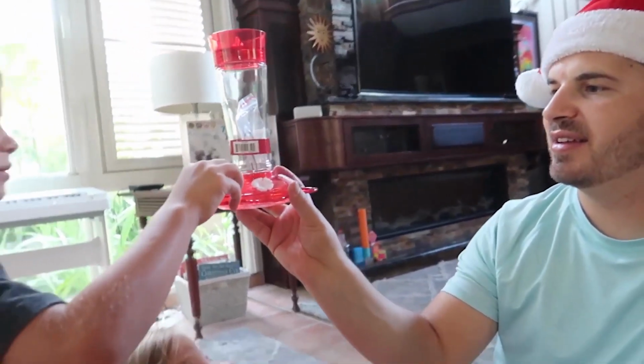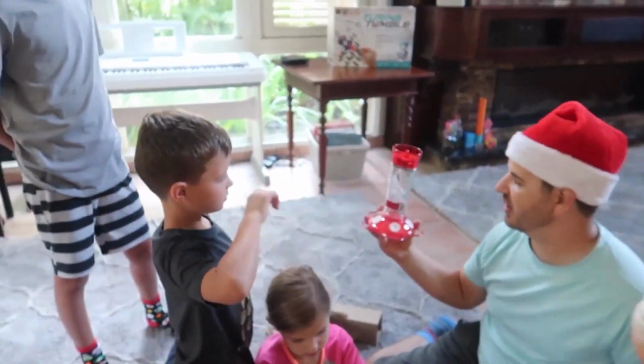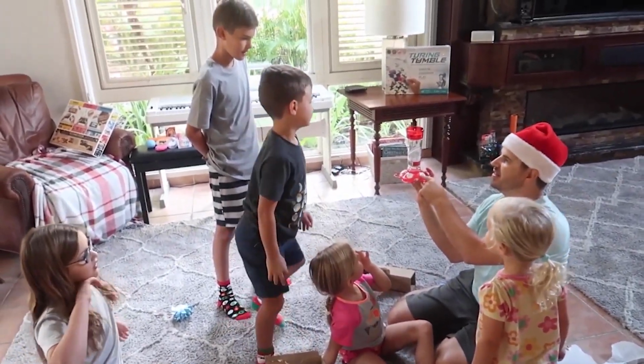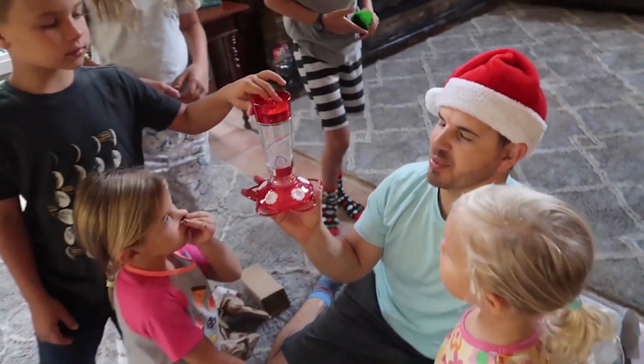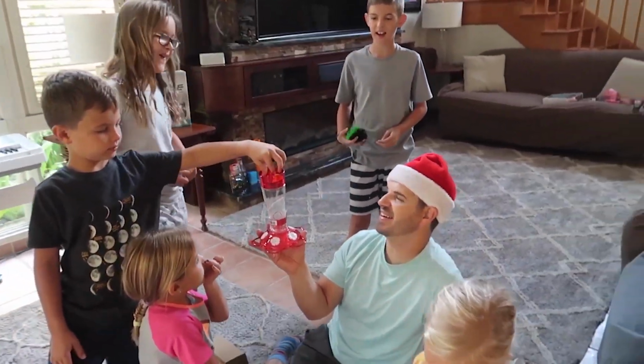We'll just hang it up right here. We have to mix up a sugar water solution that will lure them in. Oh yeah, and then they stick their little noses in here. And this little moat up here is to keep the ants from being able to get into it. This kind of brings a piece of the cabin back to Puerto Rico.